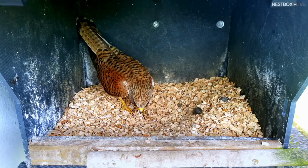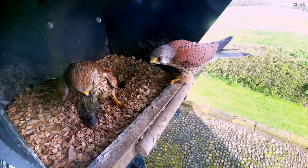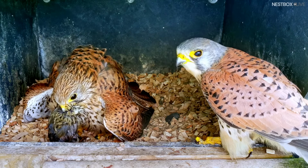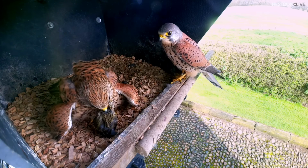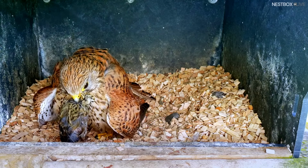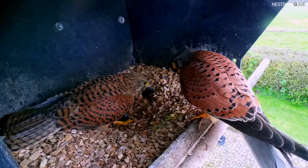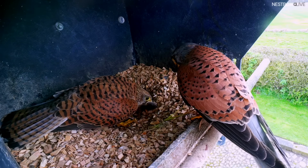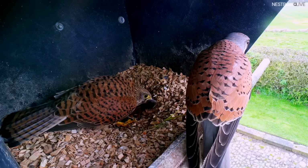Sometimes lunch is a small bird, such as this meadow pipit. She calls out and spreads her wings over the prey. It's called mantling, and it's to show her gratitude. By bringing so much food, he's impressed her. He's clearly a suitable mate. By dipping her head, it's a signal to him that she's willing to mate with him.